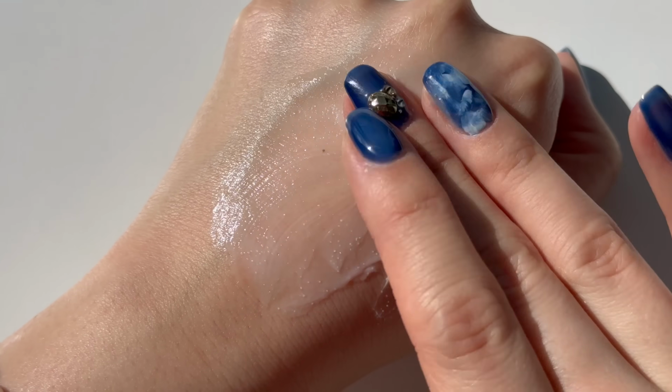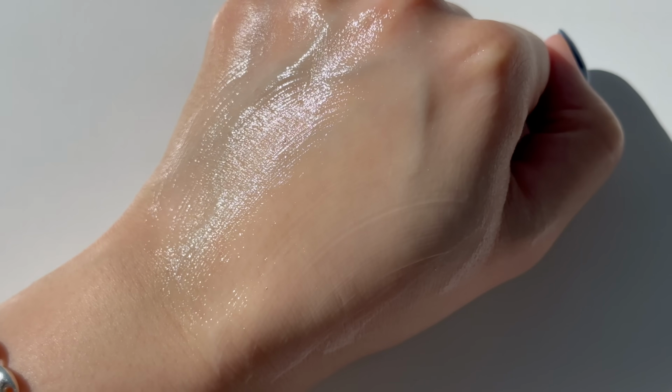Since it is a more lightweight formula, people who do have oily combo skin maybe will feel more lightweight, hydrating, and nicer on the skin. But personally, I don't know, it just wasn't it. And I felt like it wasn't nourishing or hugging my skin like it used to.